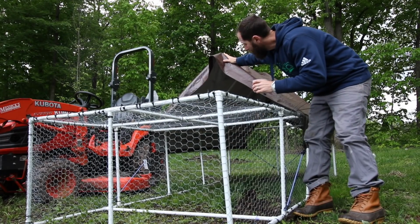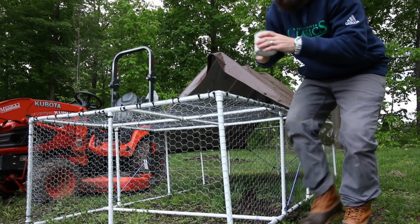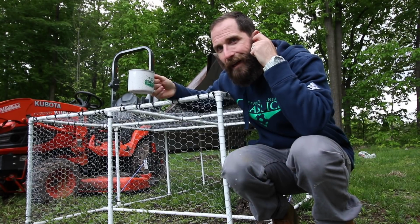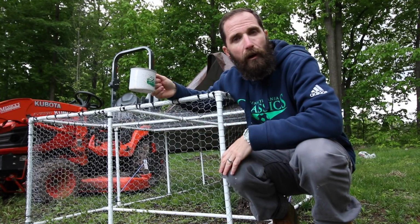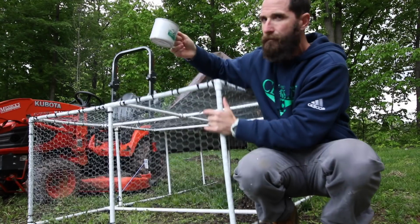Back here, it's just a tarp covered. That's it. We've already had torrential downpours. We've already had some pretty high winds, and it's pretty stable. I used some PVC glue, cement, whatever you want to call it, at all the joints. Everything's staying together. And, you know, it's got a pretty good weight to it. It's not too heavy.